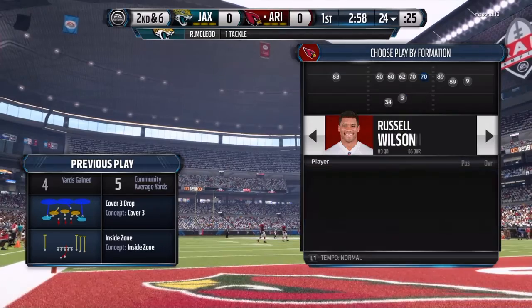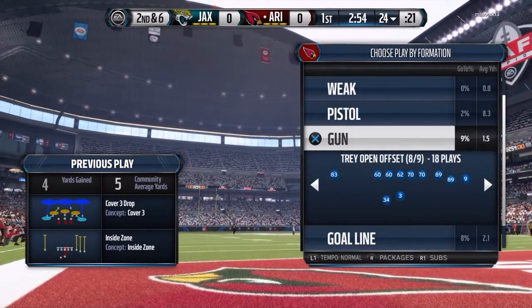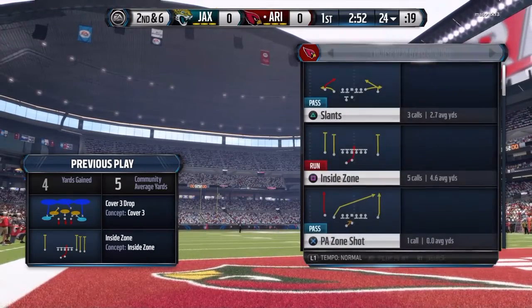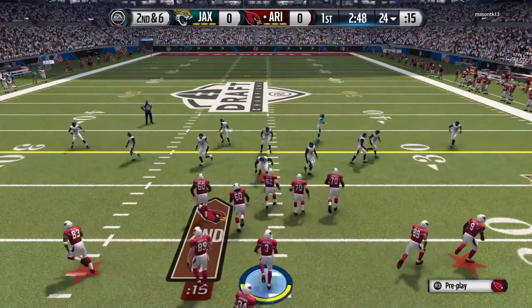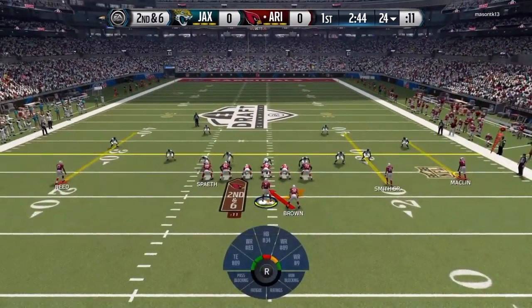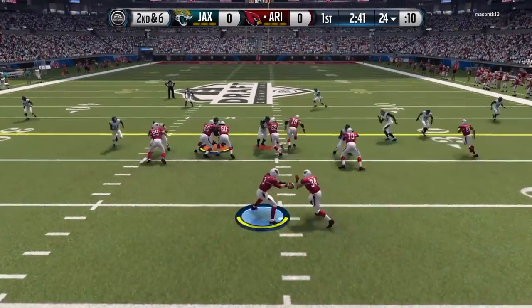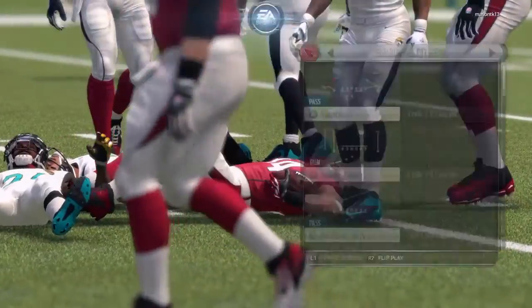One player to watch today on the outside is Jeremy Maclin. Well, Jeremy Maclin had so much success with the Philadelphia Eagles and a good route runner. Let's see if he can be as productive for this offense as he was with the Eagles. Plenty of defensive backs out on the field for this one. Second down and 6. They'll go ground. And that's a gain of maybe 5.